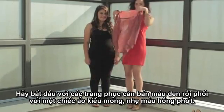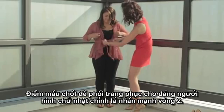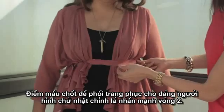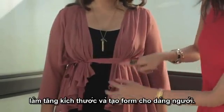Let's start off with her black basics and layer this beautiful lightweight burnt rose colored blouse. The key thing in dressing a rectangular body shape is that we want to emphasize her waist, its curvaceous and wavy effects on the fabric, which adds an illusion of more volume and shape.